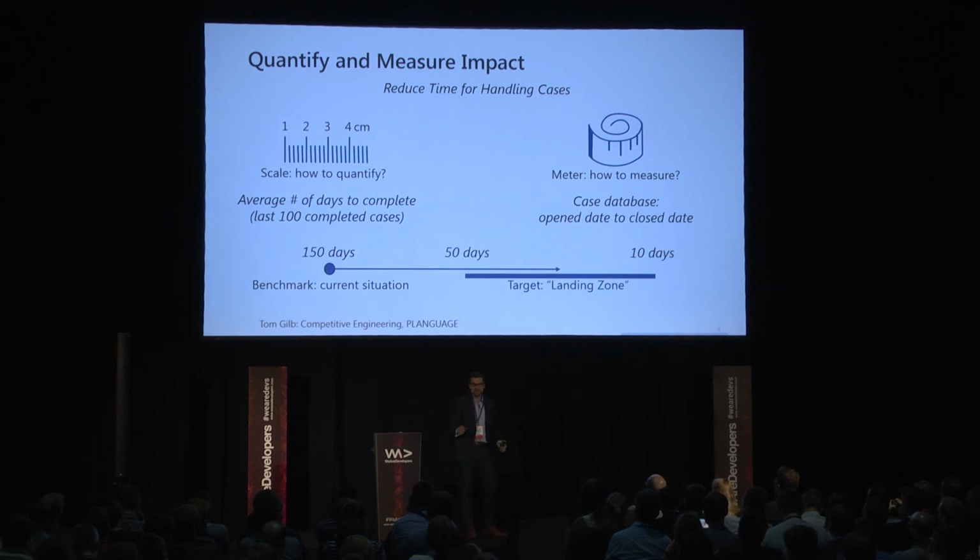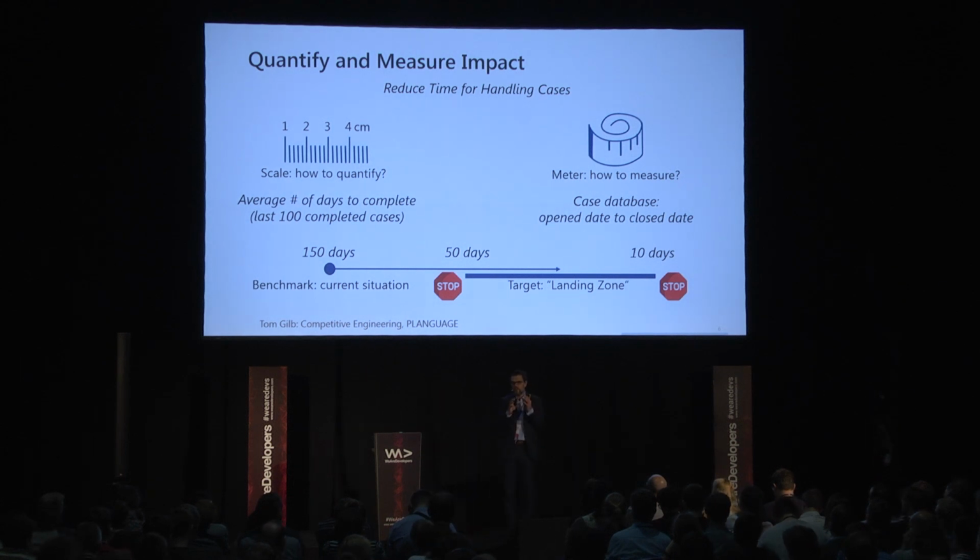And I advise defining this as some kind of landing zone. So not one precise value, because that would give the wrong sense of precision, but more like the direction and a landing zone that gives you the minimum you want to achieve and the maximum you hope to achieve, or that makes sense to achieve. These two boundaries, the minimum and the maximum, are also important for another thing that will help you later on steering your project, which are stop conditions. So the minimum is, if I don't reach the minimum, this was a failure. And in the next step, I will tell you how to get to this stop condition before the entire project is a failure, because that's the point.